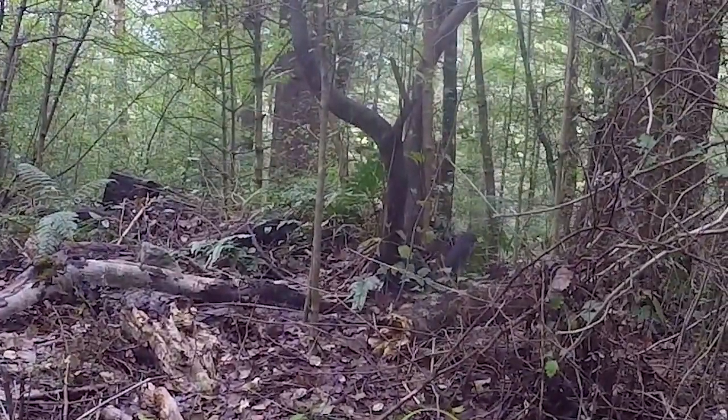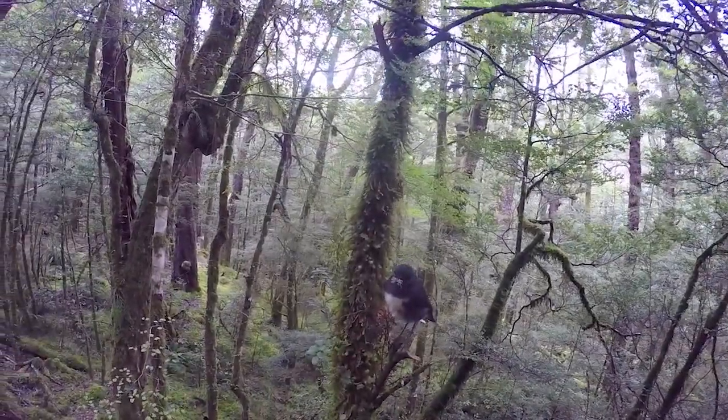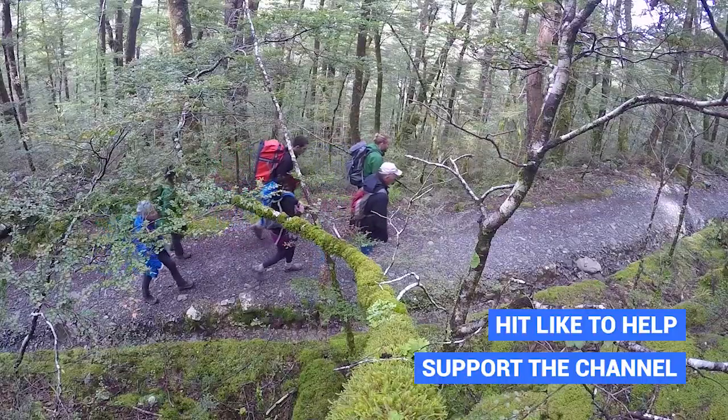But this is not the only bird we are on the lookout for today. ML is super keen to find a fantail today so she can tell us the Maori legends surrounding it.